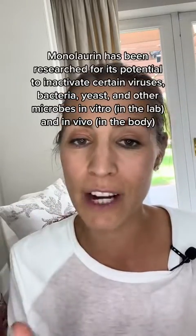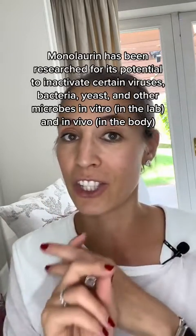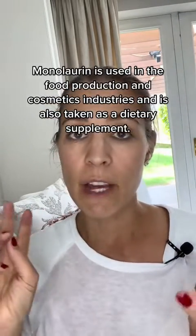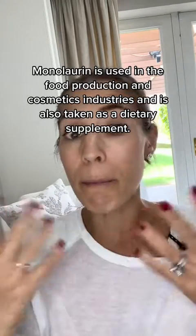Well, there's been some research being done for the last couple decades showing that lauric acid, aka monolaurin, has the ability to disrupt a lot of different viruses, including bacterial infections, yeast infections, a lot of things, like a lot of heebie-jeebies that we just don't even want to deal with. Monolaurin is used in a lot of our products that we already consume daily. It's used in a lot of our cosmetics as a preservative. It's used on fruits and vegetables to keep them from going bad or bacteria growing on them. So it's used in a lot of organic ways throughout our lives already.